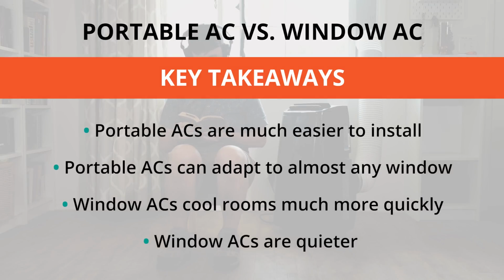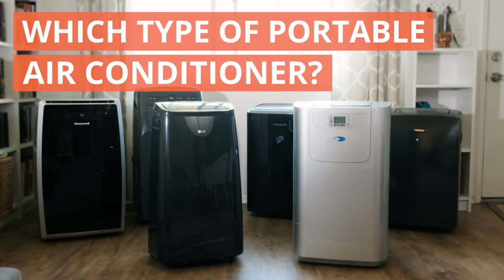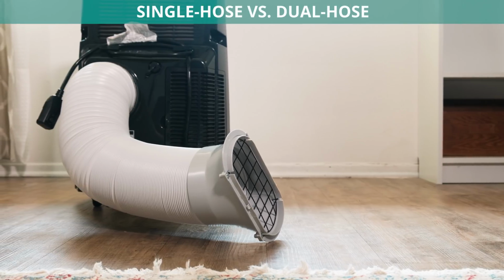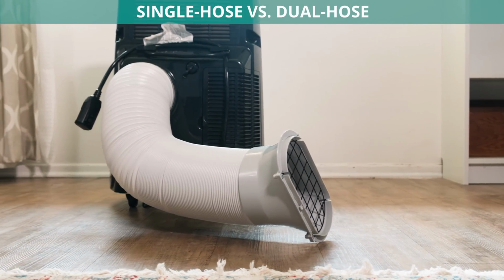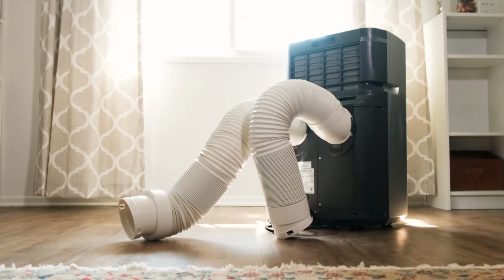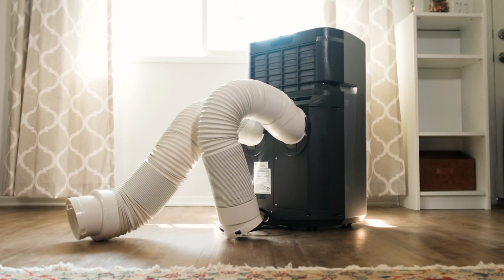If you do decide you want the flexibility of a portable system, which type should you choose? The answer simply comes down to where you live. At our headquarters in San Diego, it only gets above 90 degrees a few days out of every year. At our new office in Austin, it's that hot for 114 days most years.